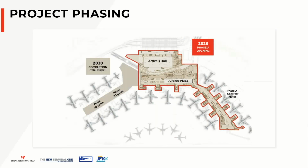Next slide, please. So this is the project phasing, and essentially Phase A on the right-hand side of the screen is being built on the former sites of JFK Terminals 2 and 3. And then again, that's going to commence operations in June 2026. At that point in time, all the flights utilizing existing Terminal 1 will shift over to New Terminal 1. And then the decommissioning and demolition of existing Terminal 1 will make way for Phase B to commence construction and will open in 2 parts and be fully open in 2030. Next slide, please.